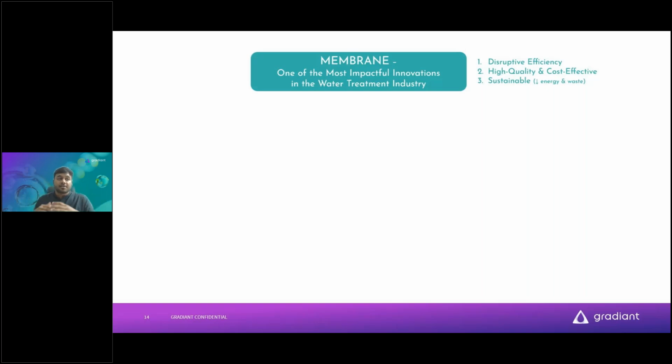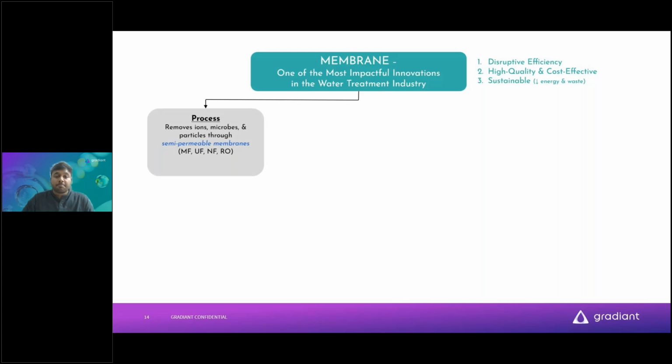For example, in a typical desalination, without membrane solutions, what we have today wouldn't have been possible. So membrane systems handle a huge volume, producing very high quality water at low cost of operations. And of course, it is very sustainable because it uses relatively less energy and produces less waste, promoting greener water management.